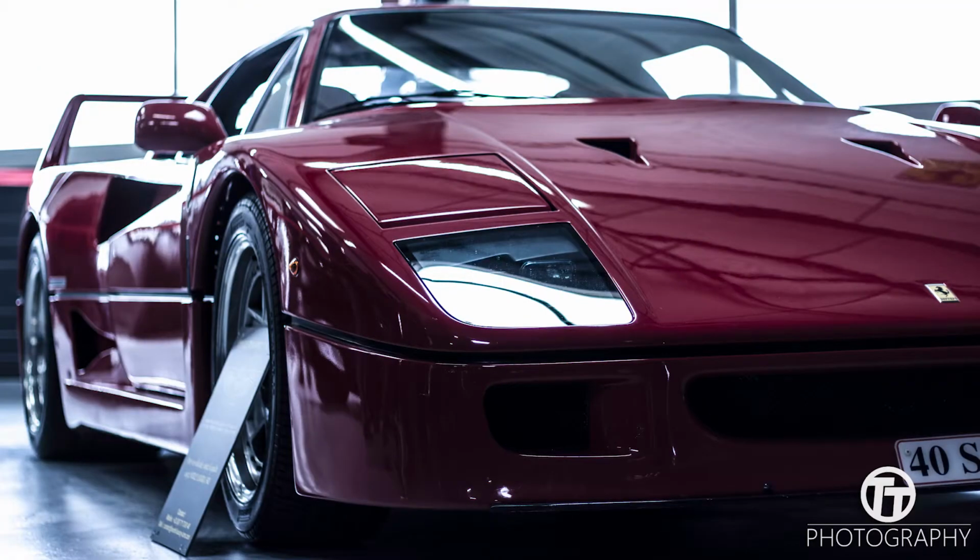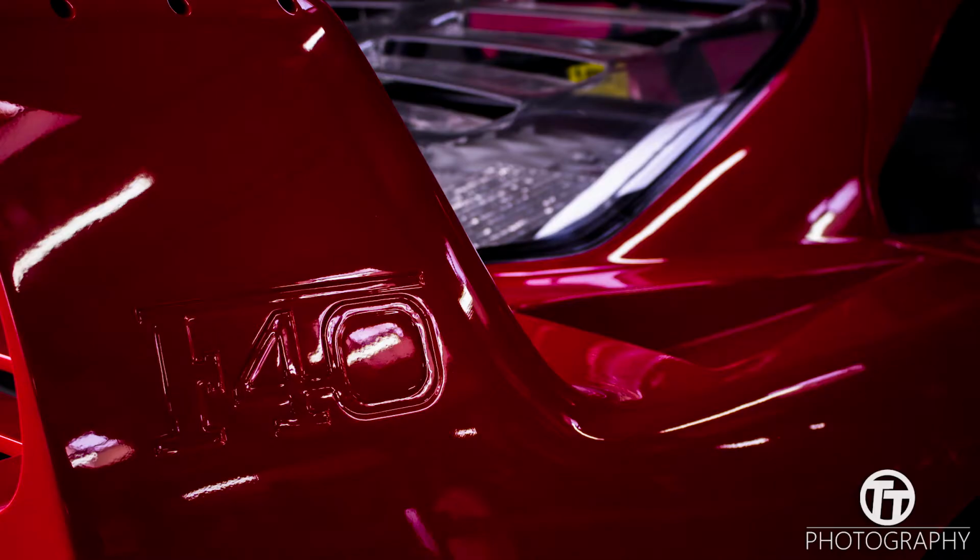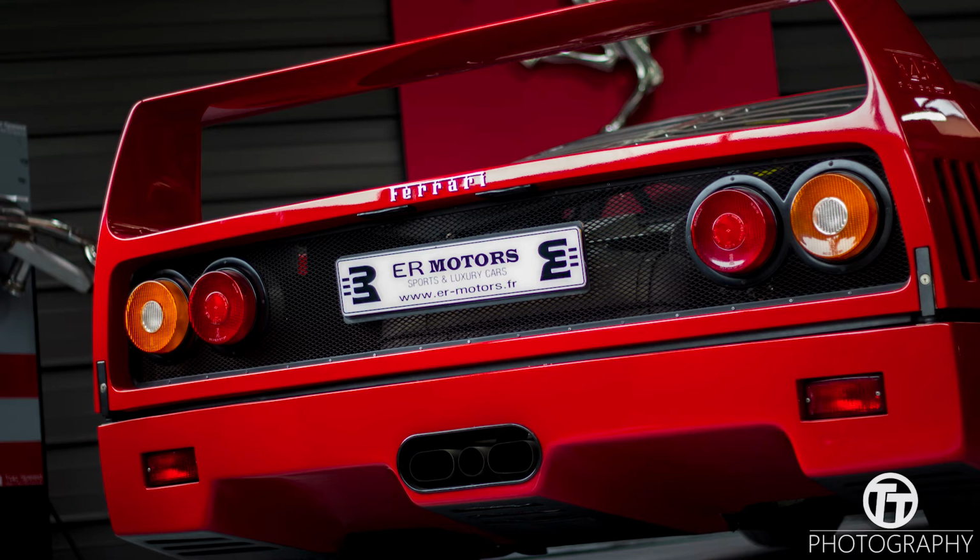Most importantly, the filthy rare and super legendary Ferrari F40 that was there. It's absolutely stunning to see one in real life. I'm probably going to see this sort of car only once in my life. But there were two other cars I want to go back to as well.